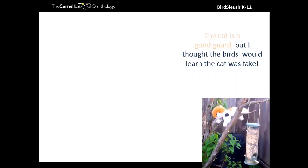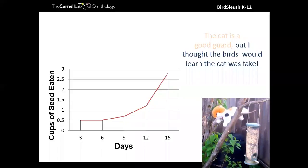Amy didn't stop with just saying, this is what I found and that's that. She went further and said she thought the birds would learn the cat was fake, and predicted that over a period of time, if she left the fake cat out, the cups of seed eaten would increase because the birds would learn the cat was fake. And that's exactly what we're trying to hit at with our curriculum, Investigating Evidence.